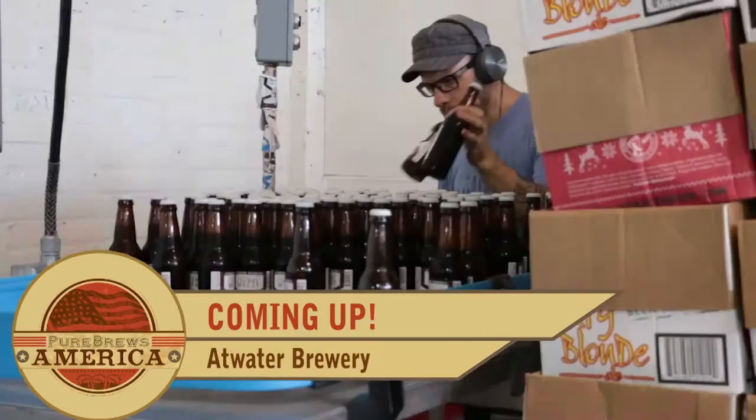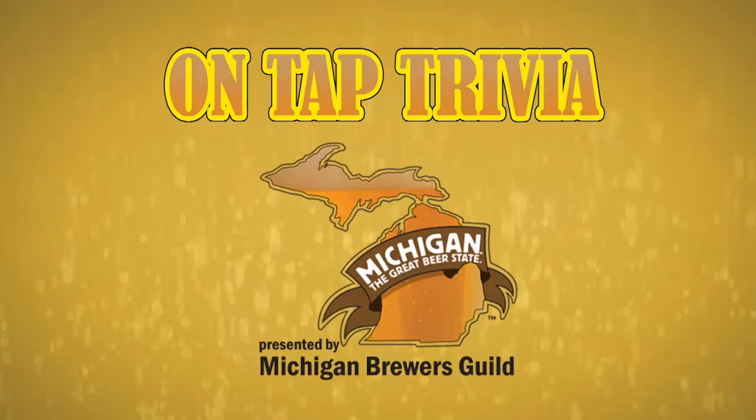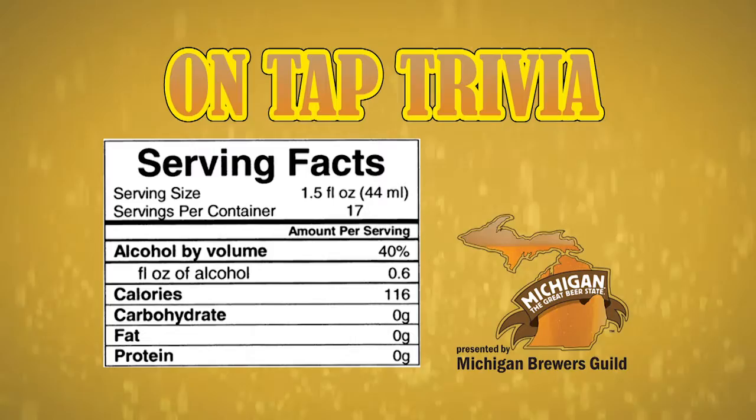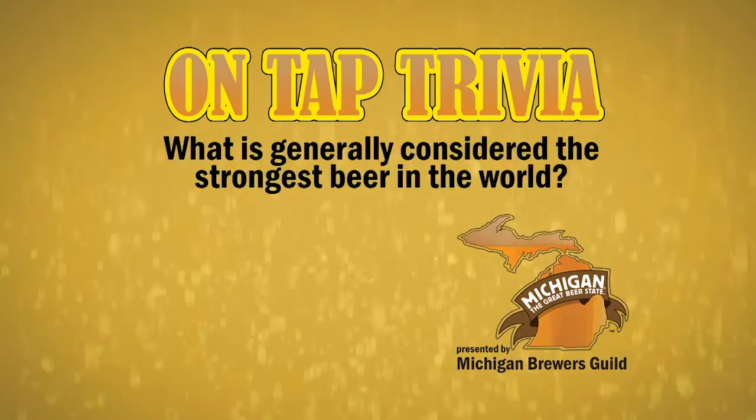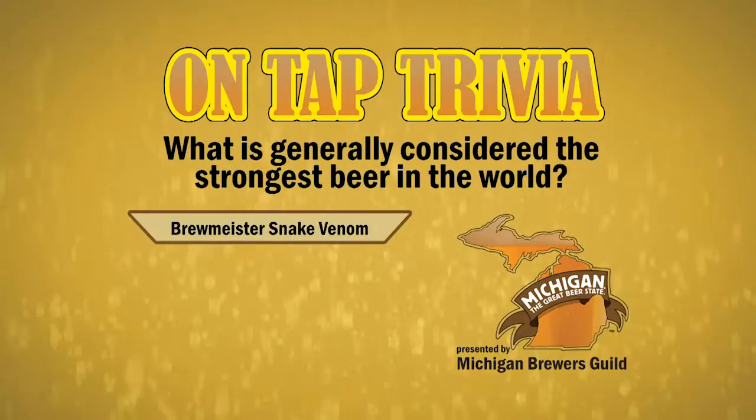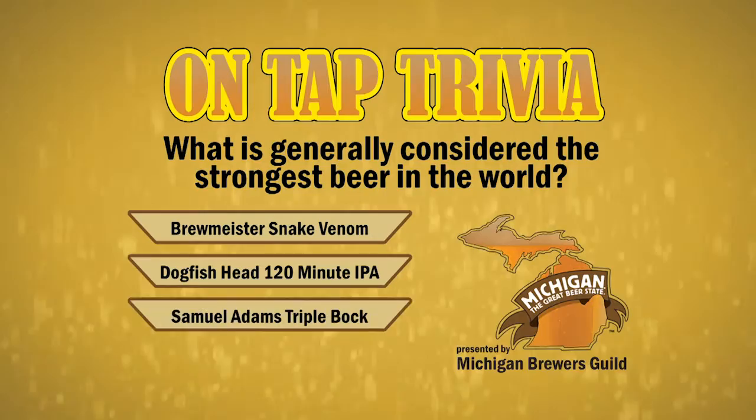It's time for On Tap Trivia, brought to you by the Michigan Brewers Guild. The alcohol content of a beer is measured in terms of ABV, which stands for alcohol by volume. Most beers fall between 3% and 12% ABV, but this beer is considered to be the strongest in the world. Is it Brewmeister Snake Venom, Dogfish Head 120 Minute IPA, Samuel Adams Triple Bock, or Brewdog Tokyo?